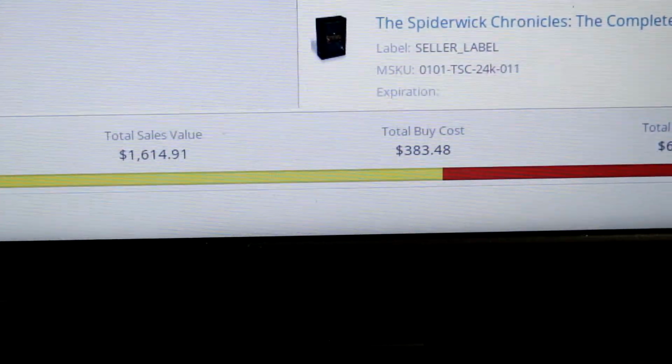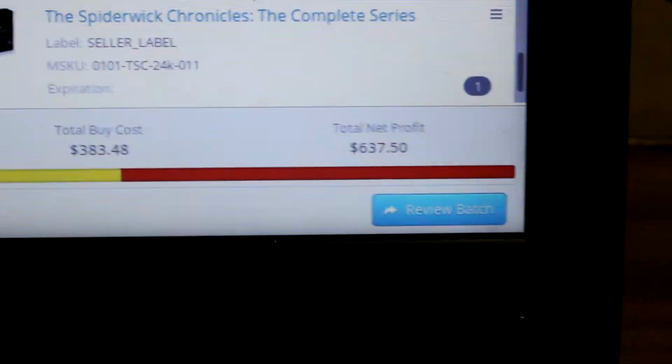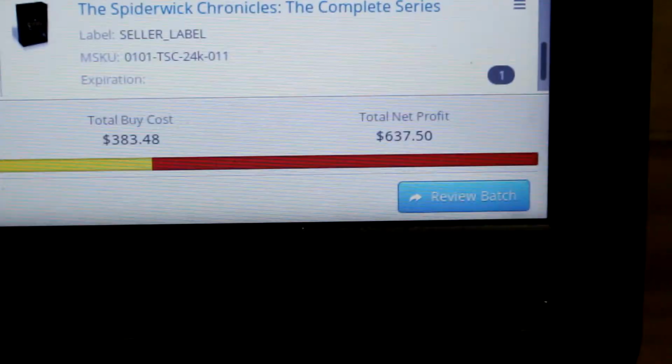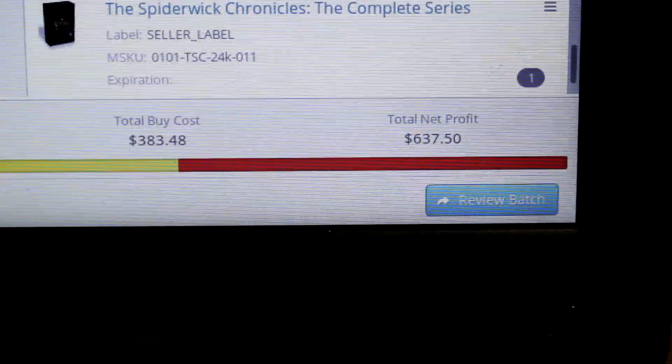Total sales value 1,600. Buy cost $383. That's because there's a bunch of textbooks in the mix. And the total net profit is looking pretty decent, $637.53. So now we're going to do the fun part of actually packaging them up. So you'll see a little bit of that process here in a second.